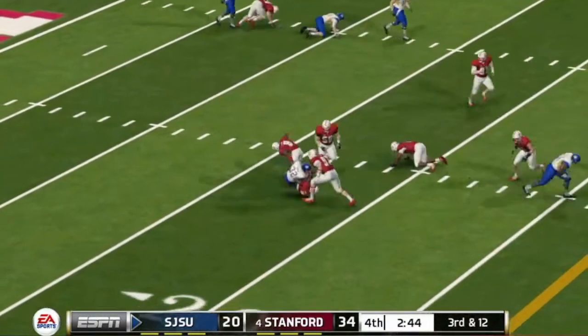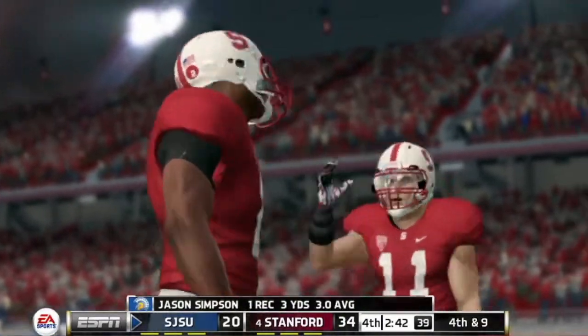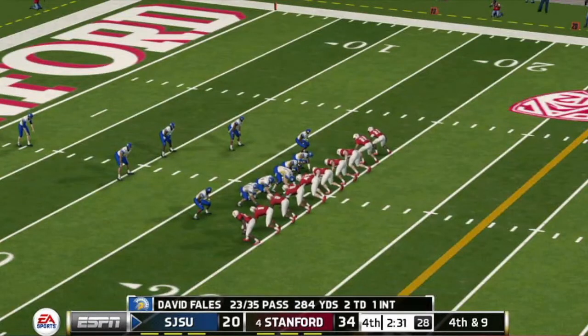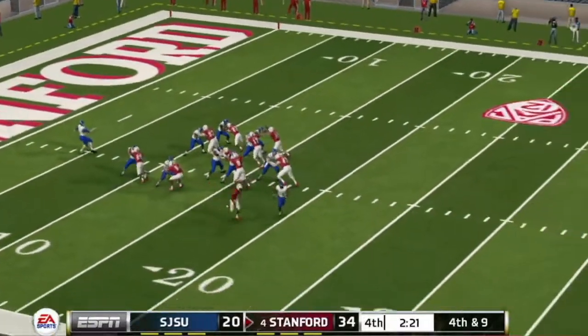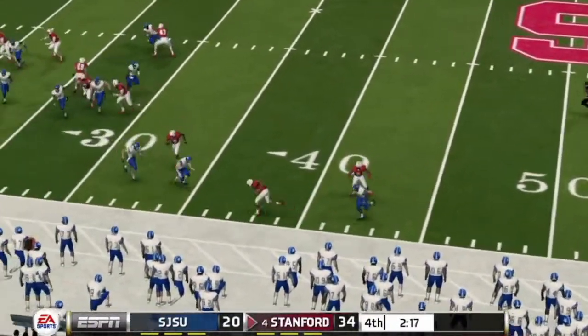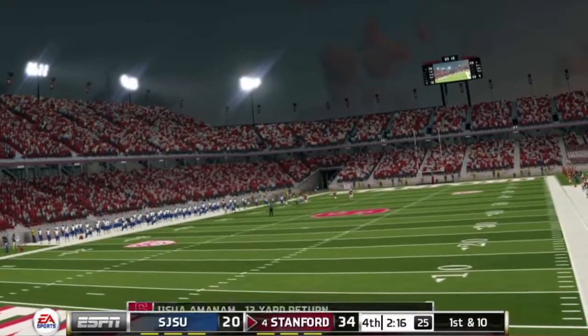Flips it middle to the running back. He's tackled at the 18-yard line. The defense has everybody on the line. I think they're going to come after this one. And he's shoved out of bounds at about the 35.